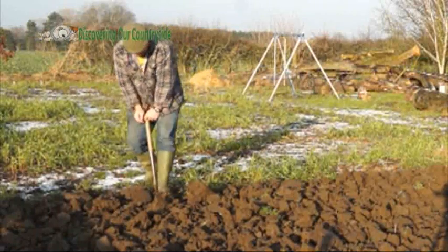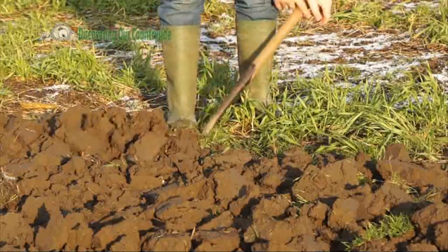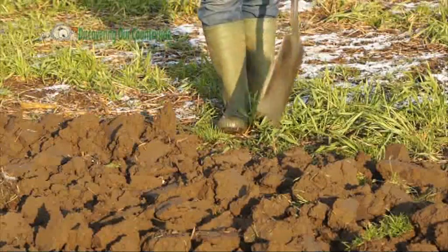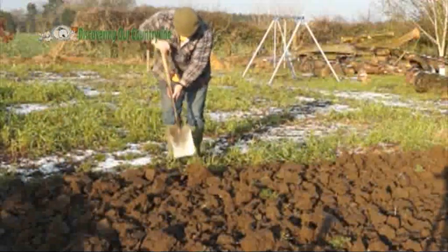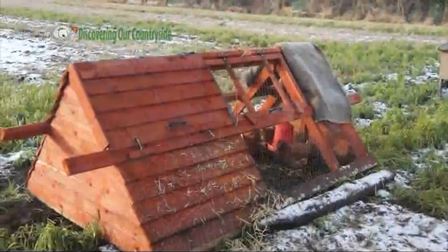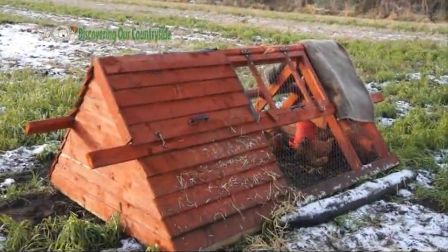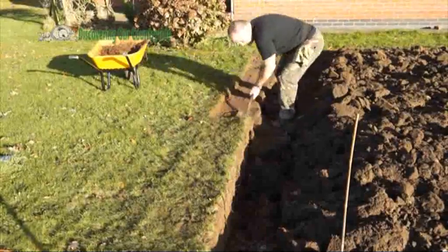I've decided to expand the veggie patch this year, so I'm digging this over today, ready to plant some things in the spring. I've also got some chickens now, so I've had the chickens on this patch all winter, so they'll have been fertilising it a little bit, and I'm just digging it over a single dig this time, not a double dig like I did last spring on the garden.